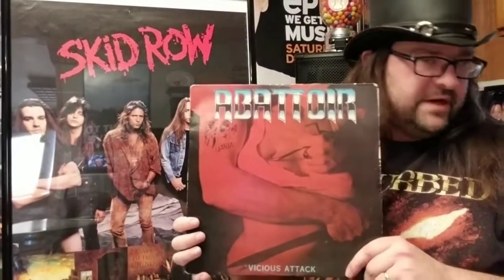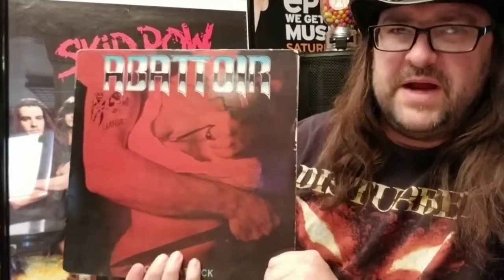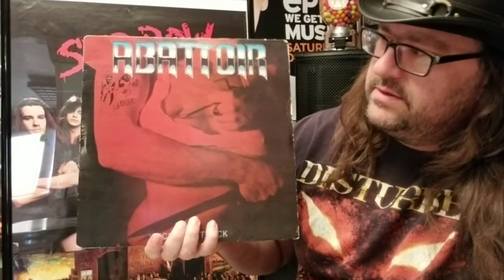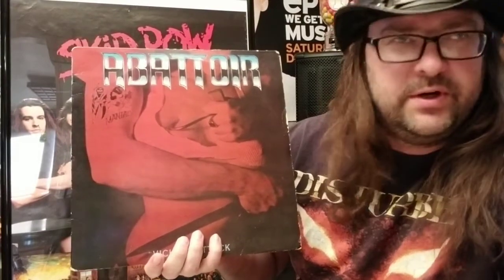So, enough about the little 80s trip. Maybe we can get into a little bit of the A section of my metal collection now on vinyl. All right, here's the first one. They're kind of in alphabetical order here, but not necessarily. Now, this band right here, I don't really know the correct pronunciation. It's Abattoir.